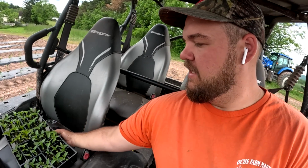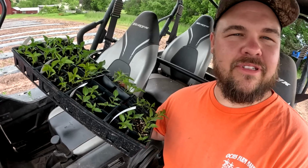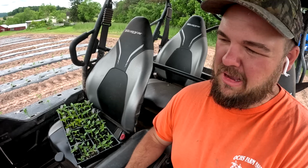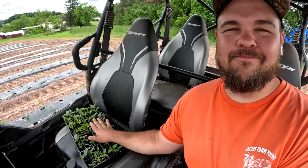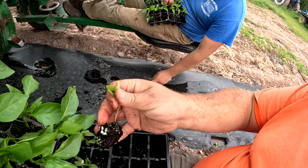Just made it back out to the fields. We brought something special with us. Don't know if we're gonna get them all planted, but these are lunchbox peppers. So they're like tiny bell peppers, really, really sweet. Call them lunchbox peppers because, you know, they fit really good inside a lunchbox. I like them. They're really good. Look at that. We're getting a beautiful view of the wheat here. Check that out. Wow, so nice.